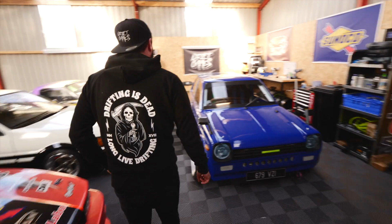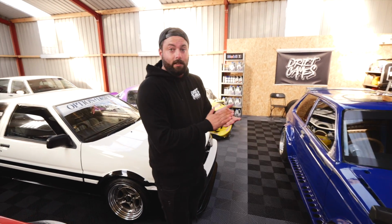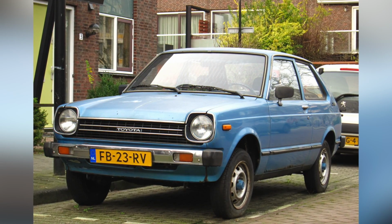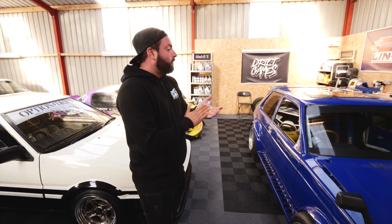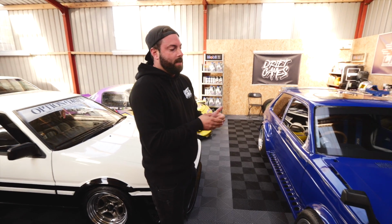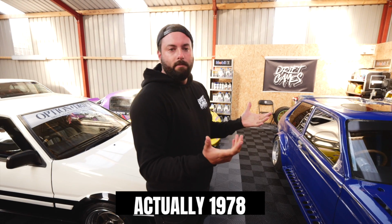I would say break down what this car as standard would have been. So this would have been a 1 litre Starlet with about 75 horsepower. Front wheel drive, are they? Front wheel drive, yeah, this would have been front wheel drive. I'm not sure what year this is, but it's definitely somewhere around 83, 84, 85. And it would have just been the most boring car in the world.